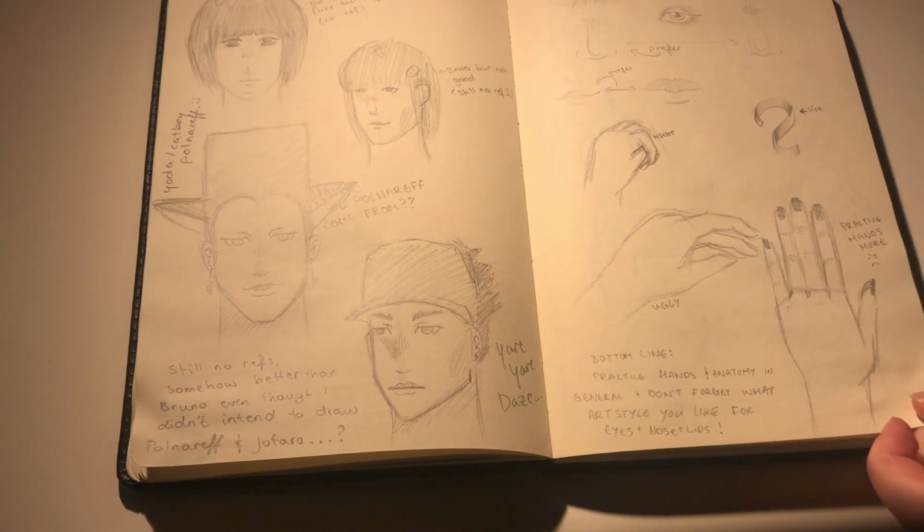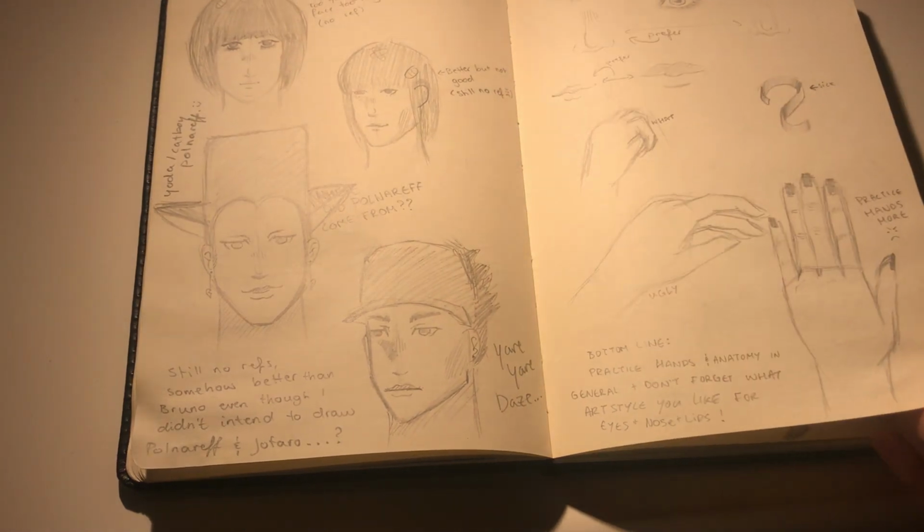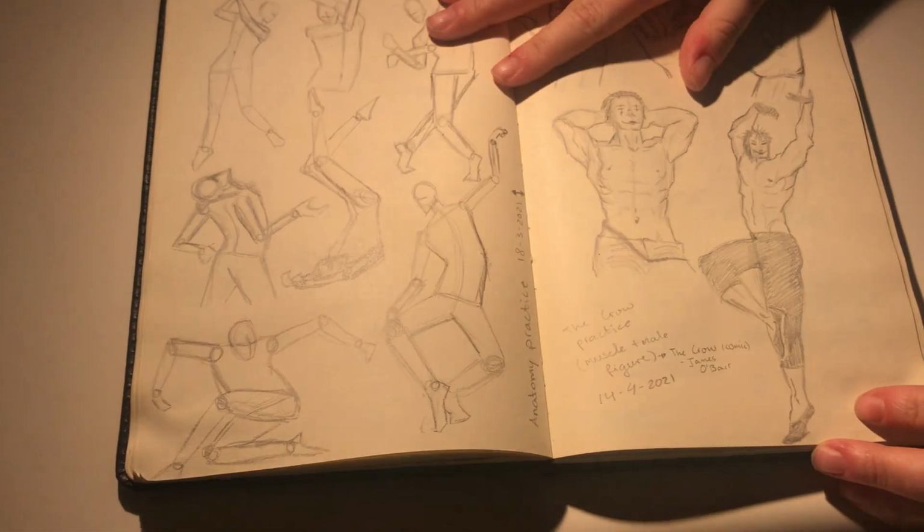Yeah, some more random practices, trying to find a style that I liked.